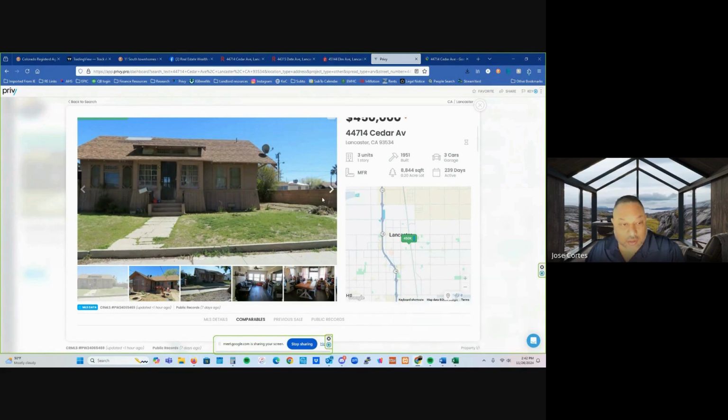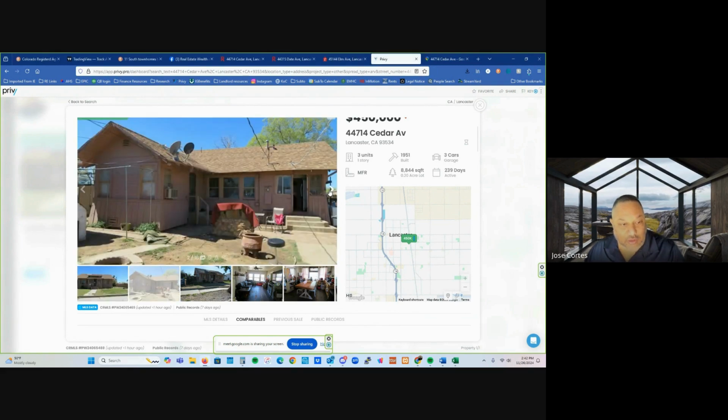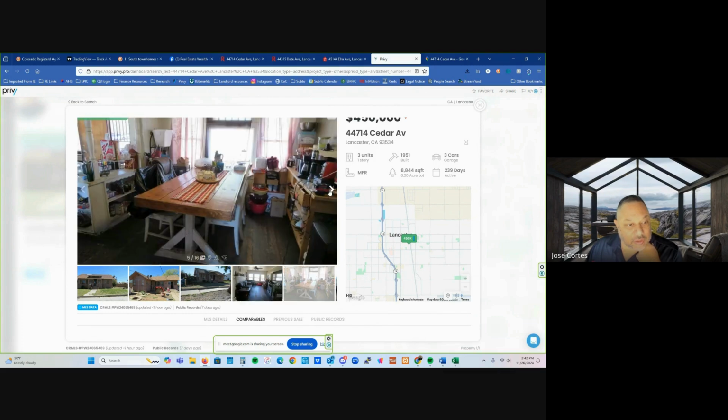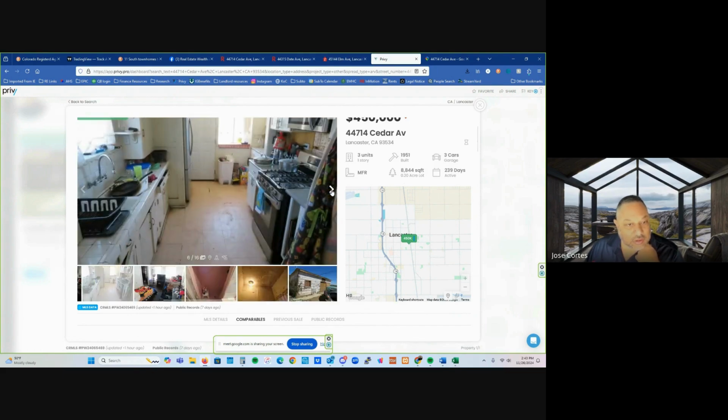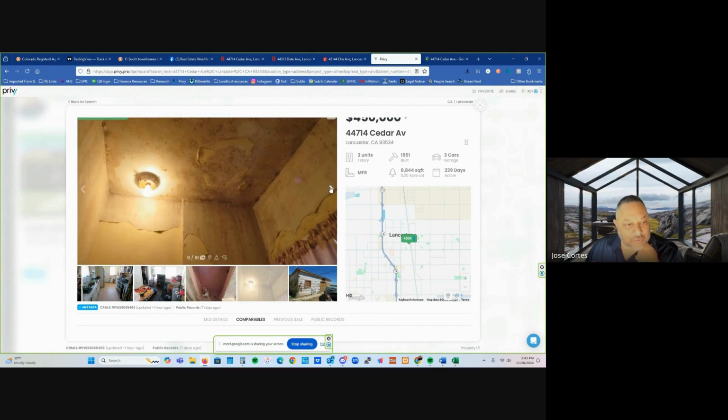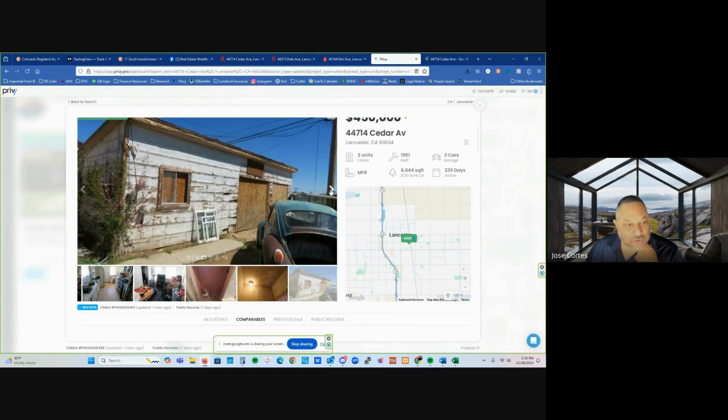And that's why I was going through here. So you have a lot of demo that needs to be done. Flooring, like I would take this out, right? Yeah. New kitchen, new bathrooms, for sure.